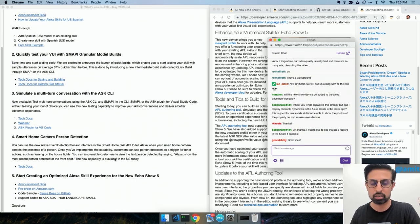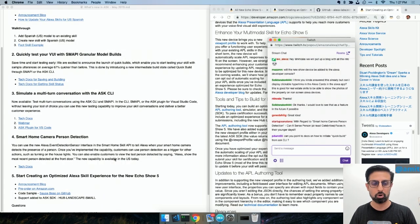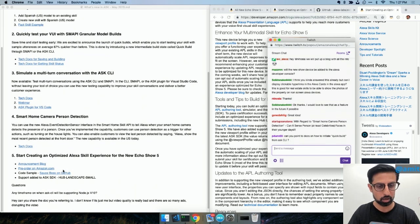If you're a smart home device maker or a gadget maker, you can now do camera person detection and then provide that information back to Alexa using the Alexa event detection sensor interface. At that point, users can come back and ask who was the last person, or when was the last person the camera saw. And then finally, you should start looking into optimizing your Alexa skill experience for the new Echo Show 5, which is available for pre-order. The code sample you can look into is a skill called Sauce Boss, available on the Alexa GitHub. And the announcement blog post, I've already linked to it.